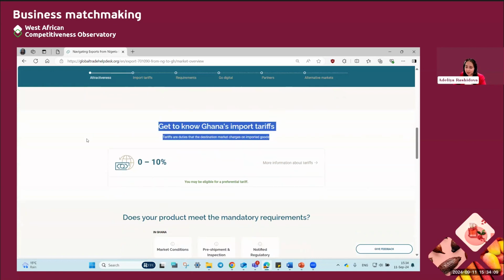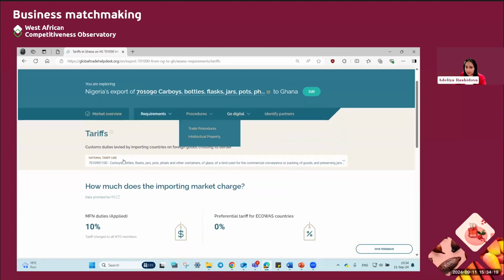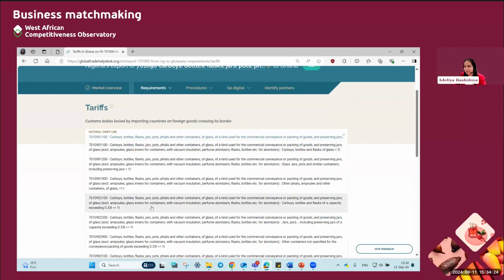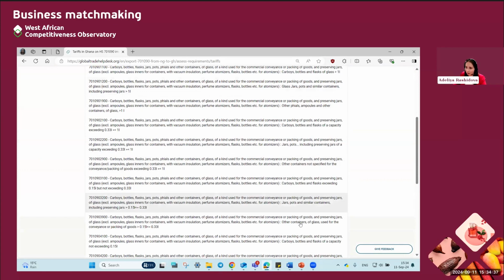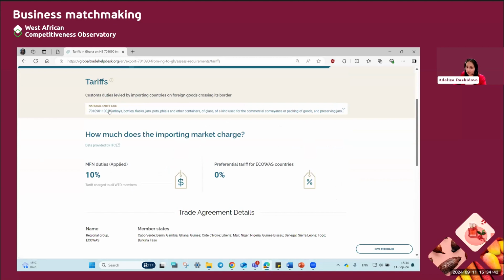Below here, you see Ghana's import tariffs. You also read here that you are eligible for a preferential tariff. If you click here on more information, you see that, first of all, you have to double check the national tariff line, so that goes beyond the 6 digits. It depends from one country to another, and how they classify a specific product. So depending on what kind of jar you have, the tariffs might change. But let's imagine it fits this description for the sake of the exercise.